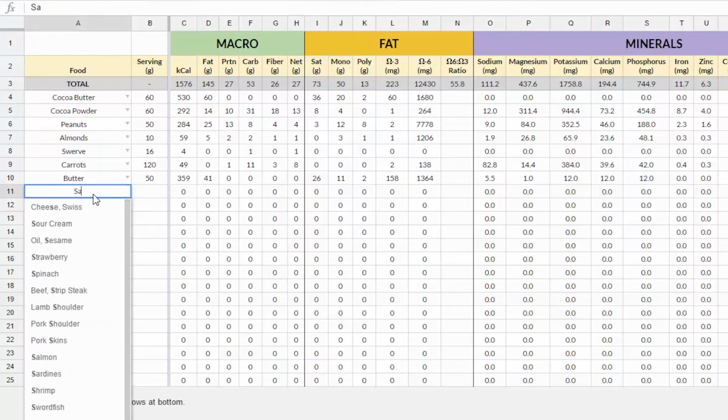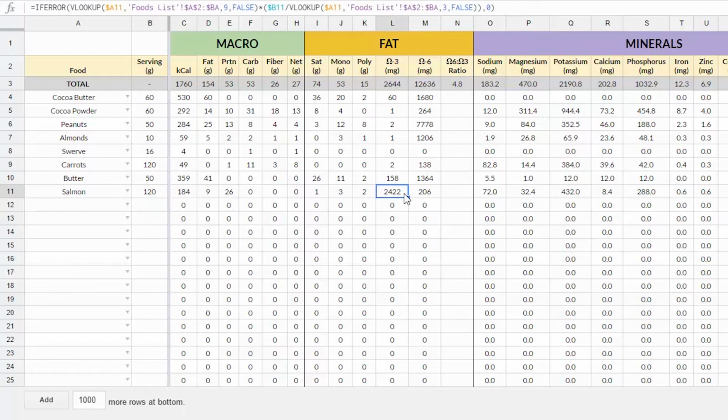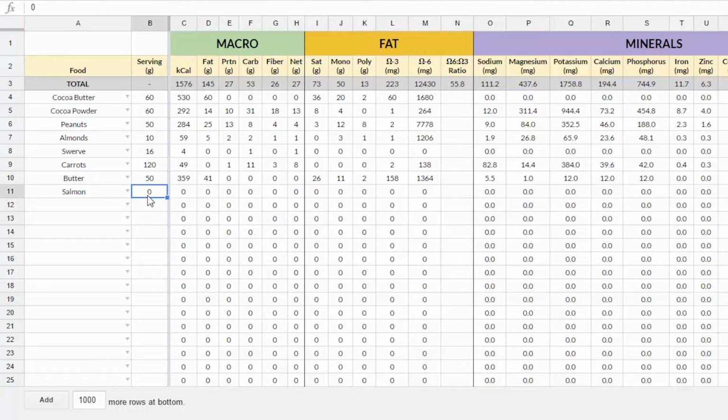Now, let me add salmon, and I'll show you, that's an item that has a lot of omega-3. So if I add 120 grams of salmon, which is about 4 ounces, you'll see that that provides 2,400 milligrams, which is about 2.4 grams of omega-3s. So just adding a 4-ounce portion of salmon, it bumps that down from the 50s, which it was before, to 4.8. So you can see from 56 to 4.8. And if you double that portion, if you have about 8 ounces of salmon, you can see you're down into that 1 to 3 range that you want to be in.